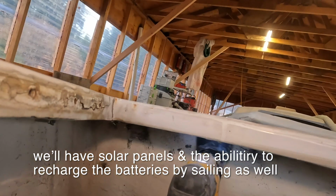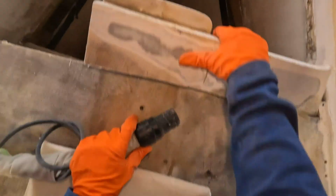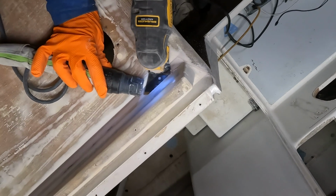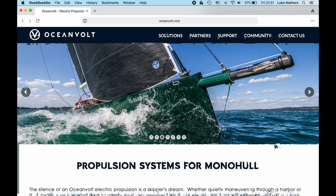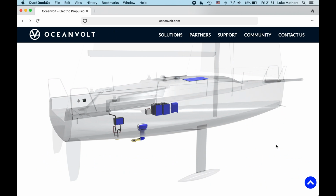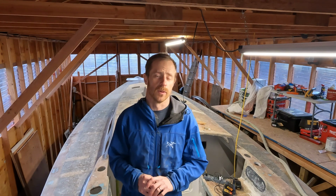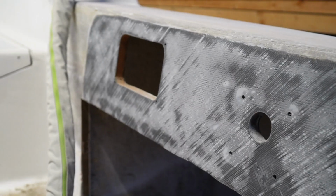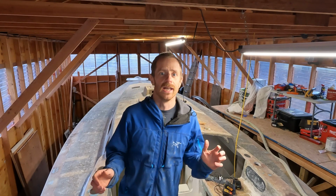The OceanVolt system is pretty expensive. Full disclosure, we paid $65,000 for this boat, and the OceanVolt system is not that much cheaper than what we paid for the boat. OceanVolt is a company from Finland, and I think that they are the best electric propulsion system on the market. So I'm really happy that we're going to be putting that in this boat, and we're going to be installing it ourselves, which means we get a little bit of a discount.